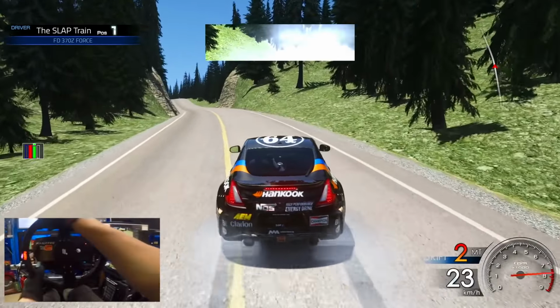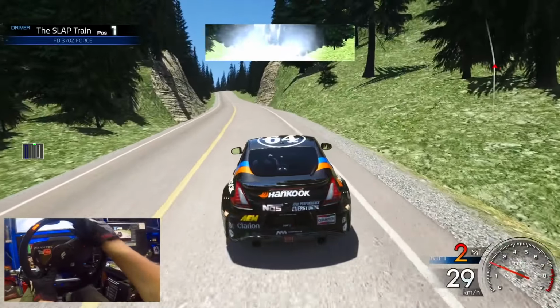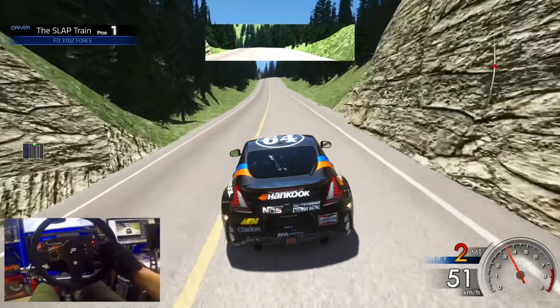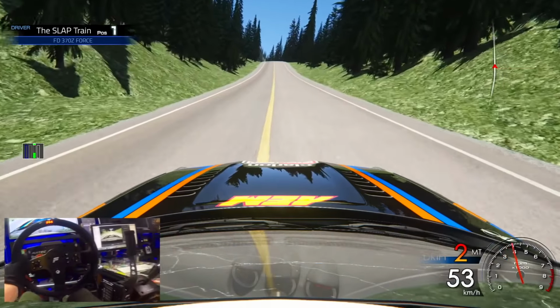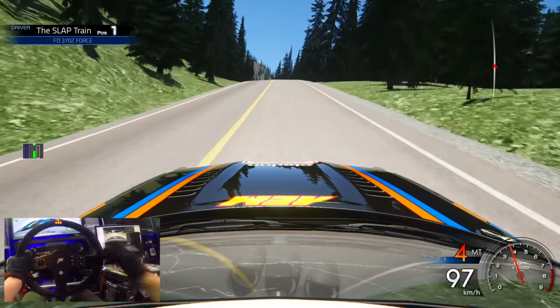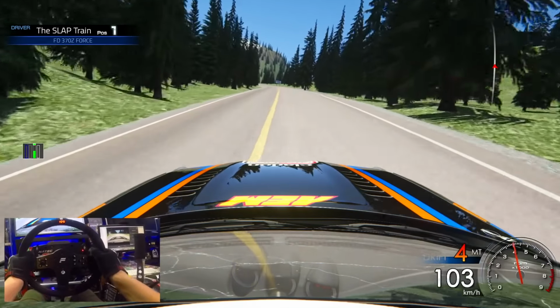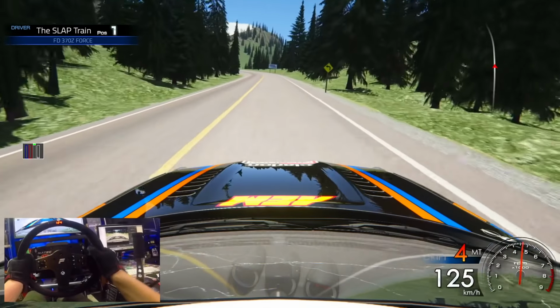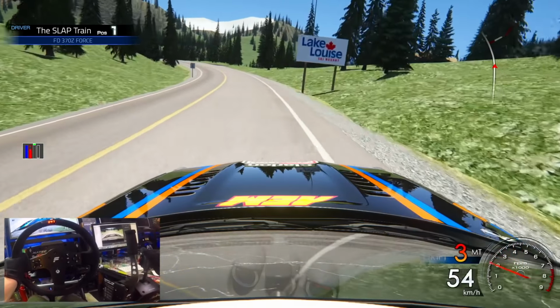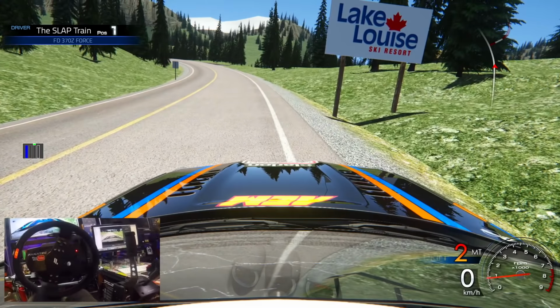Damn, man. Alright. I wish there was cinematic camera angles, though. That is really the only thing that sucks about this car. Or about this track, sorry. Sorry, man. I'm blaming the car. It's like the car's fault. My mistake. What's this say? We're coming up to a sign here. Lake Louise. What does it say? Ski resort. Oh, shit.